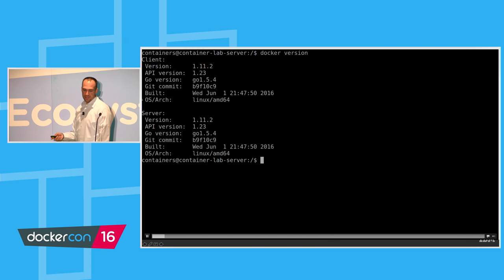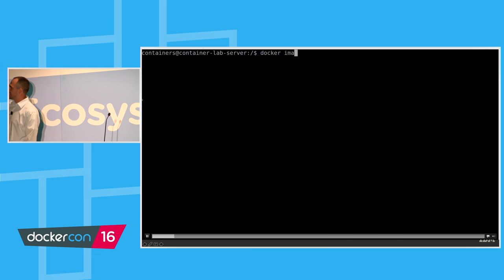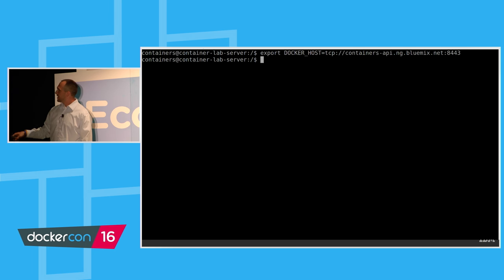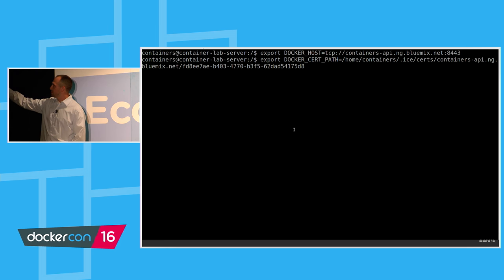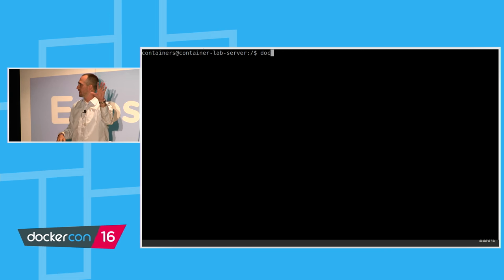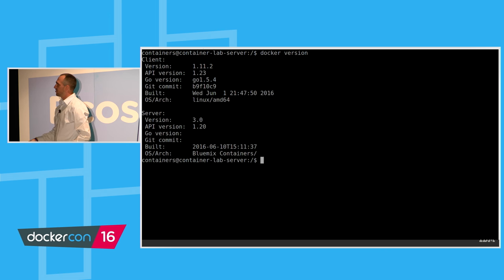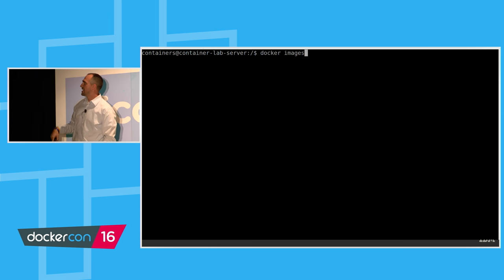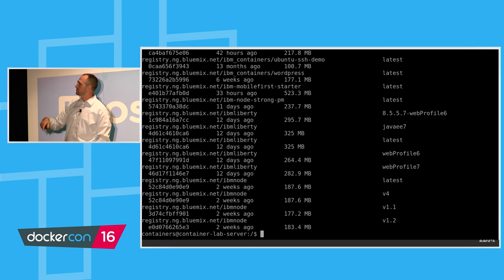This is just going to show, right now I run a Docker version. You can see it's on my laptop. Docker images, this is everything that's local. Next, I'm going to export my Docker variables. And essentially what this is doing is now pointing against the Bluemix cloud platform. Now when I run a Docker version, you'll quickly notice that it's pointing to Bluemix containers. Now all my Docker commands are pointing against the Bluemix cloud.